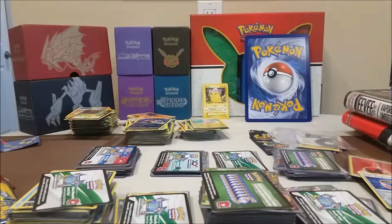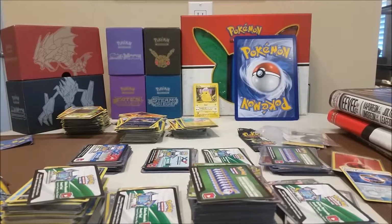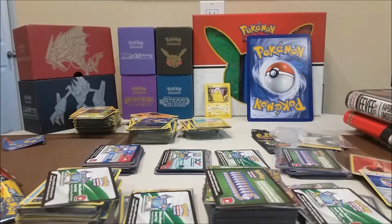My name is Professor Joel, and today I bought myself a collection, which came with these two binders, a bunch of Elite Trainer boxes, a bunch of piles of cards, and everything you see hidden underneath these code cards are hits. This is probably going to be quite a long series. I'm going to probably break it up into a few pieces, but we have over 280-ish hits here. So buckle in and get ready.